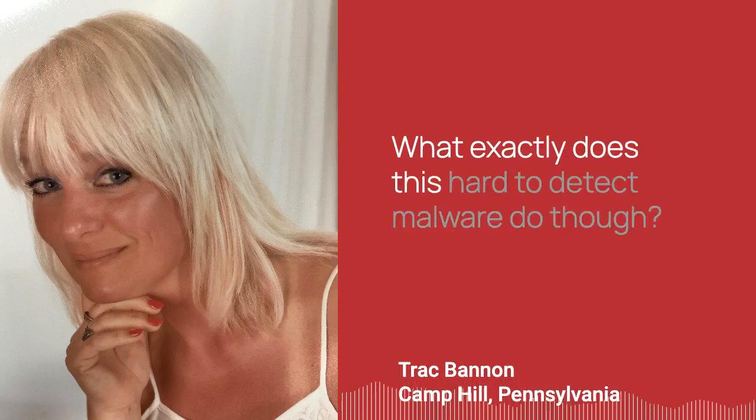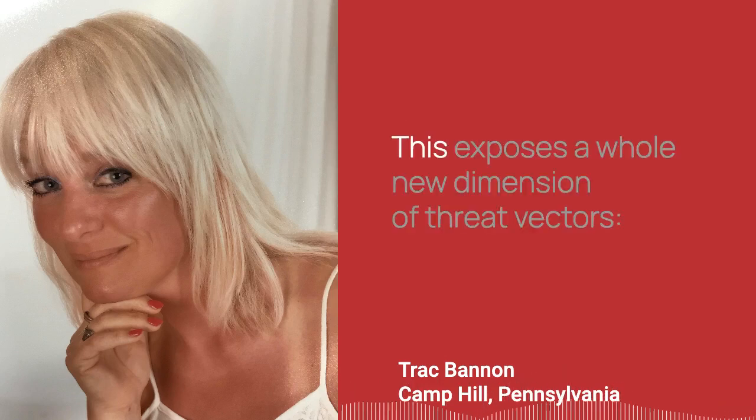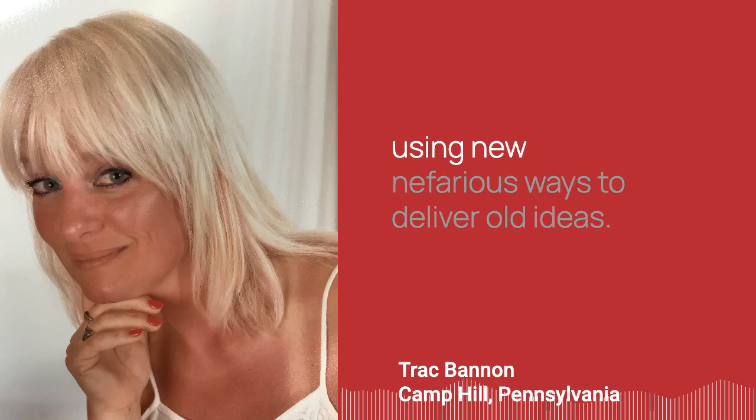What exactly does this hard-to-detect malware do, though? In the case of cookies log, it's a relatively simple password grabber. This exposes a whole new dimension of threat vectors, using new nefarious ways to deliver old ideas.